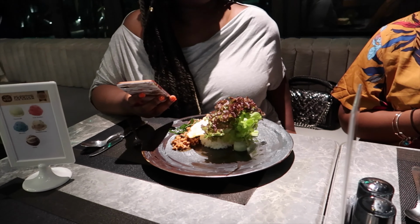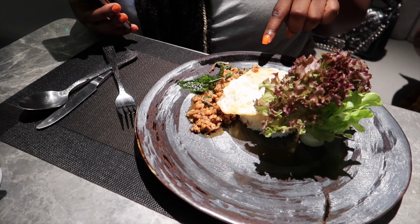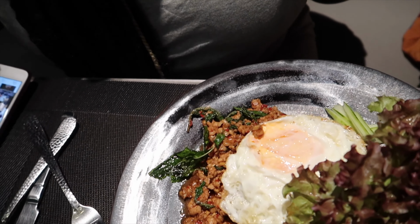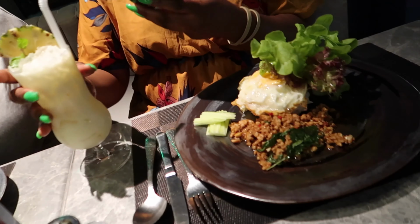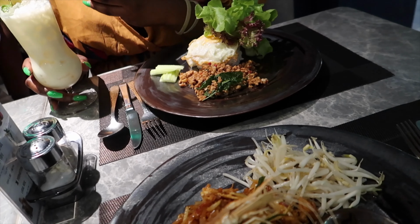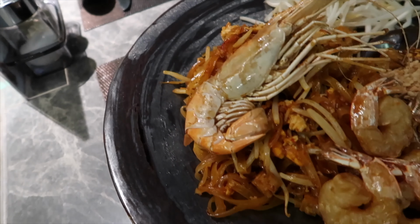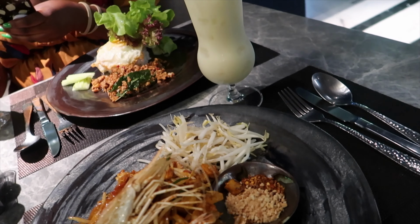I'm so mad. Hey guys, so I got the basil fried rice with egg and spicy chicken. And it comes with a side of cucumber and some lettuce over here. Then I got me a blueberry lemonade drink with some soda in it because that's what I do. Megan got the same thing. And yo, look at this pina colada. And then I got pad thai. And it looks bomb. Megan, you need to put stuff on your highlight, bro.